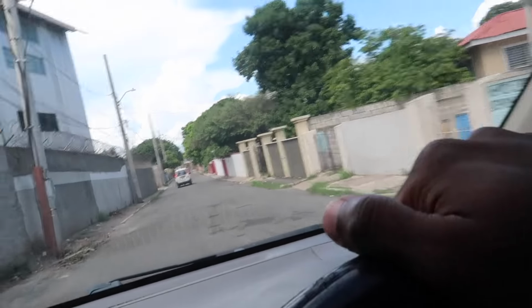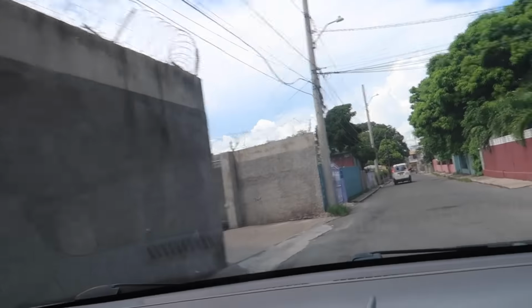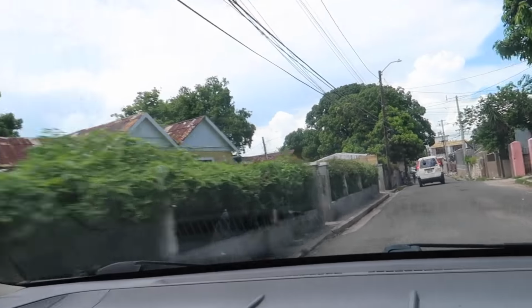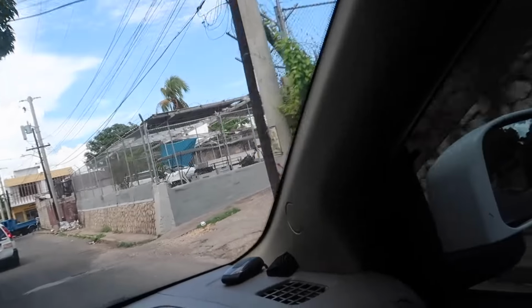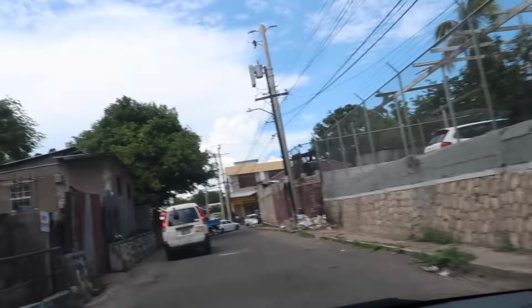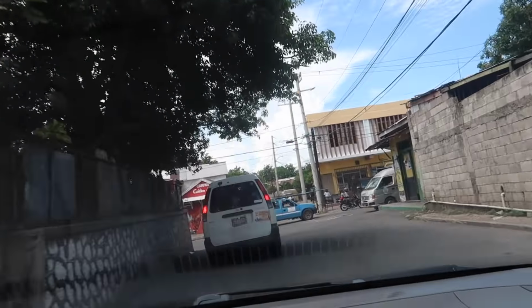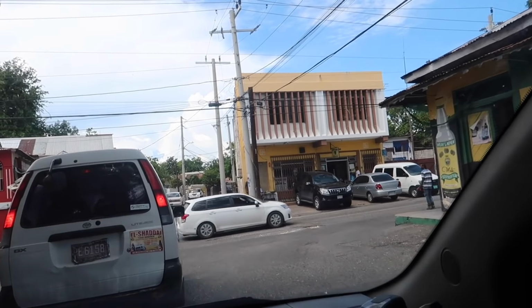Alright, so we're close to the mechanical shop. You guys can see it. And part of Jamaica looks a bit different. You know, people's houses here have liquor stalls and liquor shops, businesses and stuff like that on the side there. But yeah, my mechanic is just around the corner, so I'll show you guys that when I'm pulling up.